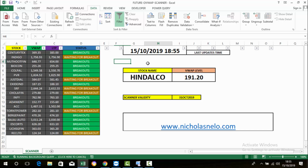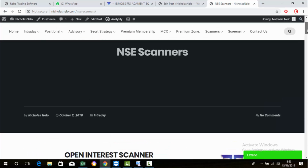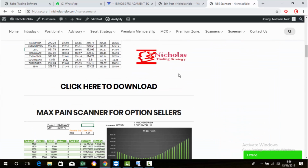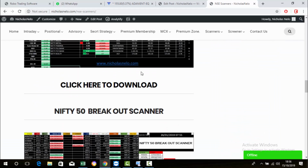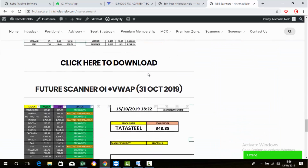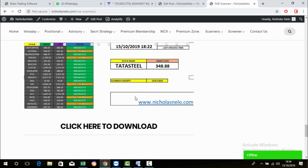And next thing, if you want to download this scanner, just visit my website nicholasnilo.com, log in with your user ID and password, then go to the screener section, NSE scanner, just click it and scroll down. You can download all the other scanners, these are equity scanners, and just scroll down to the bottom. Here you can see the future scanner open interest plus VWAP 31 October 2009. So this is this month's scanner, and click here, you can download it.